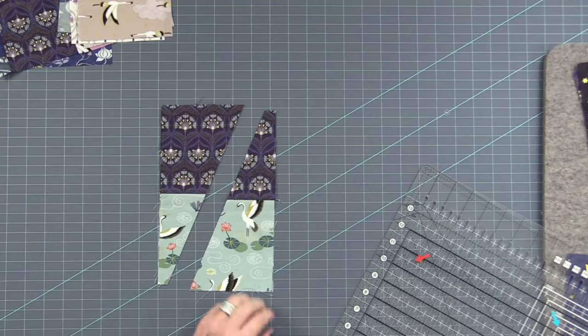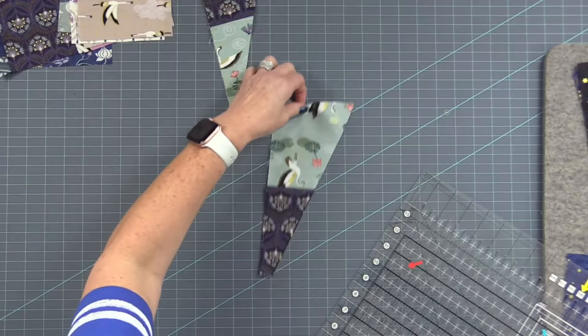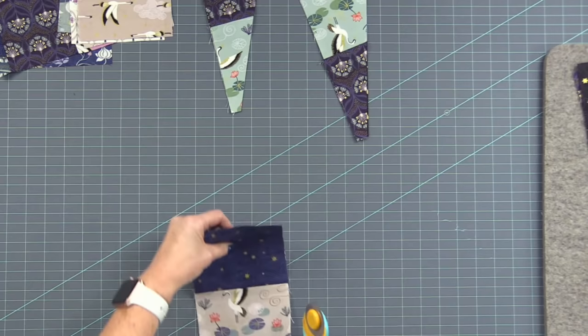And I'm gonna leave these separate because, as you can see, they're the same unit, but this one is the lights and this one is the darks. So we're gonna put them in two different piles. I'm gonna leave them up here. And then I'm gonna show you just one more. We're gonna do the other pair.